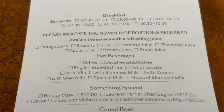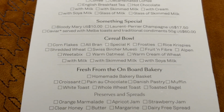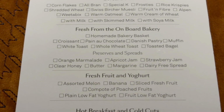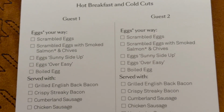Not totally. There is no charge to order from this breakfast menu. You'll notice there's something special: drinks. They obviously come with a surcharge. We're talking about champagne and so on there, Bloody Marys. They're also subject to a 15% service charge. But everything else on the menu is included in your cruise fare, and there's no tray charge.